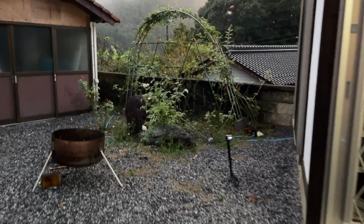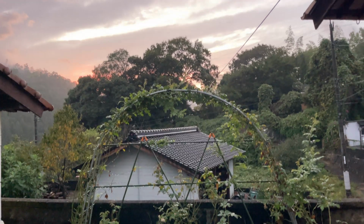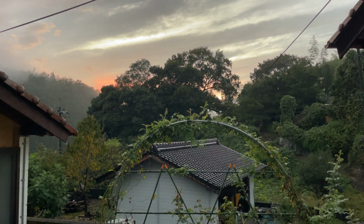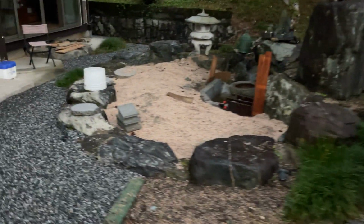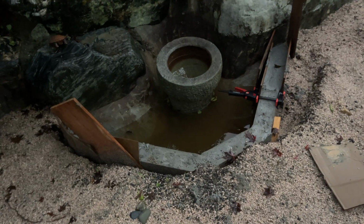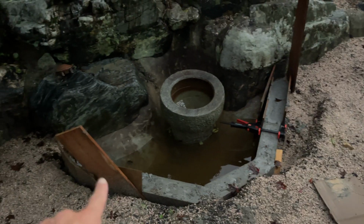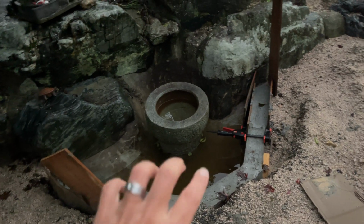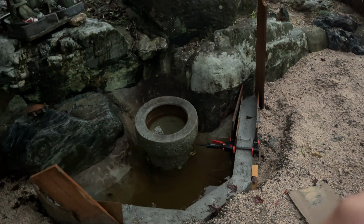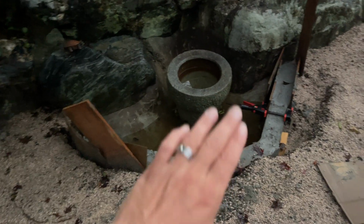I put up my GoPro because I've been trying to capture these moments little by little. So from here, you can't see that much anymore. But so the plan today was to work here in the Japanese garden. Obviously due to the rain, I was not able to, but the good thing is that my little water contraption thing is working, and so I'm going to be hopefully cleaning it out tomorrow and continue working on the cover.